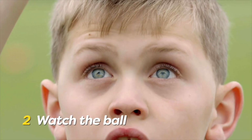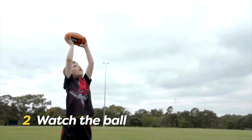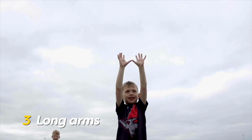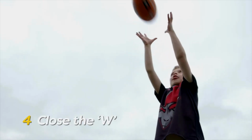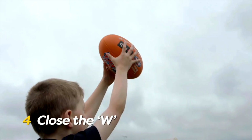Keep your eyes on the ball the whole time. Watch it all the way into your hands. Try to catch the ball at the highest point by extending your arms high into the sky with your elbows slightly bent. As soon as you see and feel the ball land in your hands, close the W by wrapping your hands around the ball.